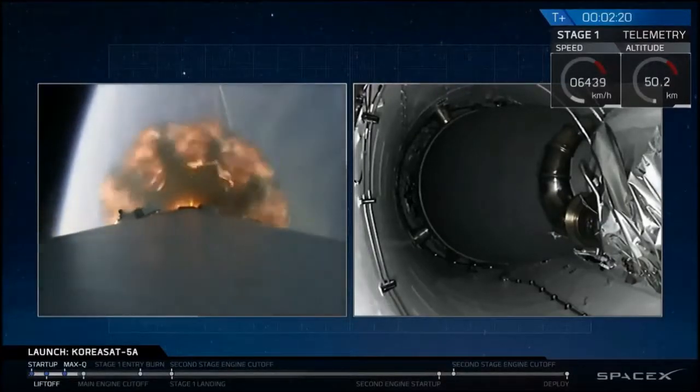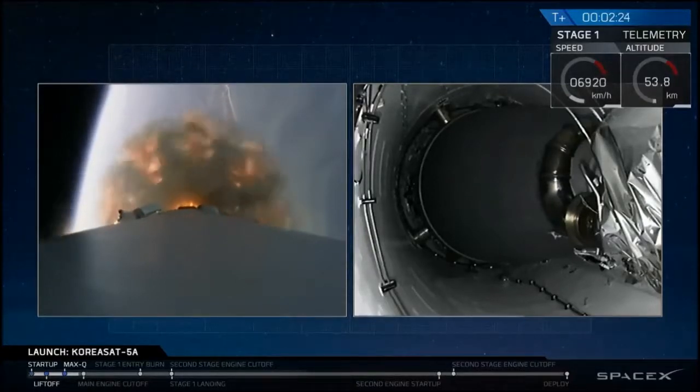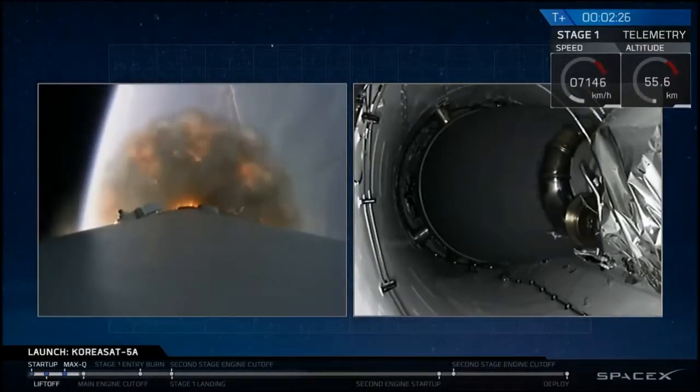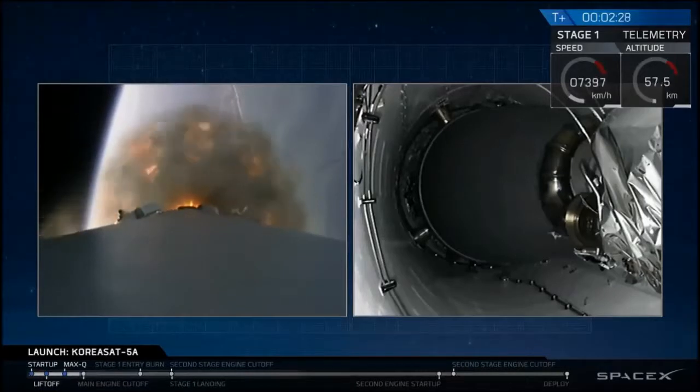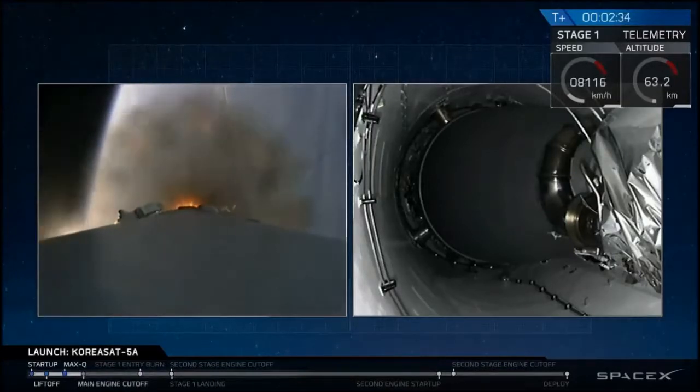About 10 seconds, we'll have main engine cutoff. All 9 Merlin engines at that first stage will shut down. About 3 seconds after that, we will see stage separation, where the first and second stages will be separated by 4 pneumatic actuators, and then we will have the ignition of our second stage engine. Let's watch.